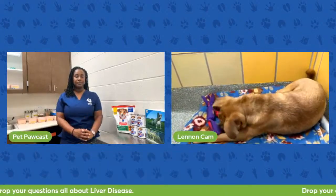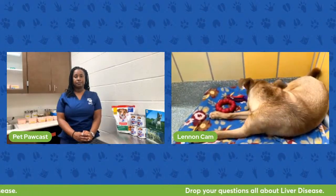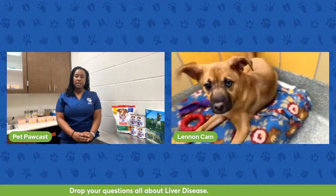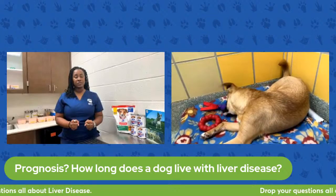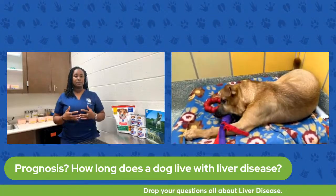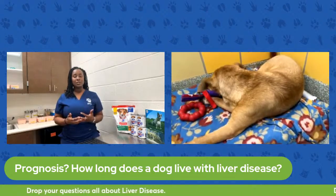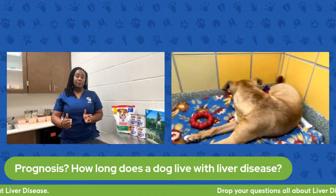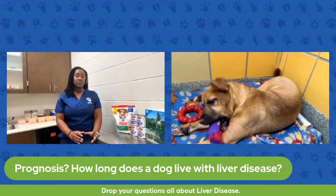If the cause is just old age, what is the prognosis, or how long should we expect our pet to be with us? Yeah, that's a great question, and unfortunately it's a hard question to answer. The liver is pretty resilient, and our pets can lose a significant part of liver function and still have a fairly good quality of life. But it's hard to tell, because it depends on how far along that liver disease is and how much functioning liver we have.